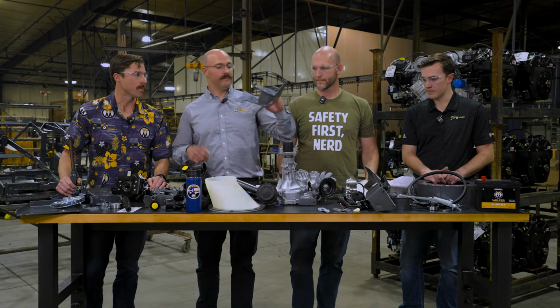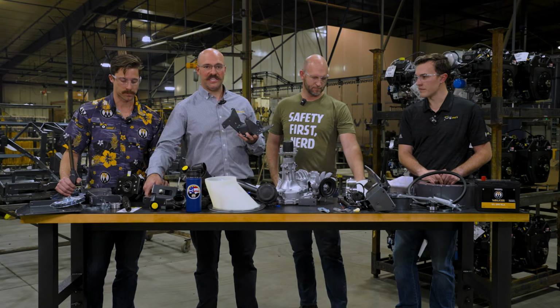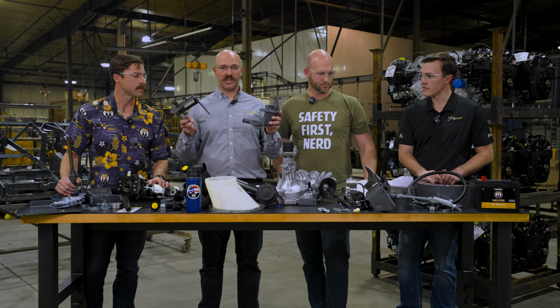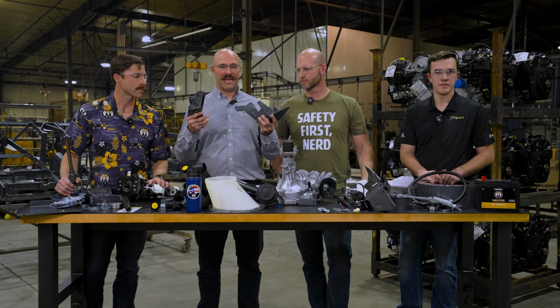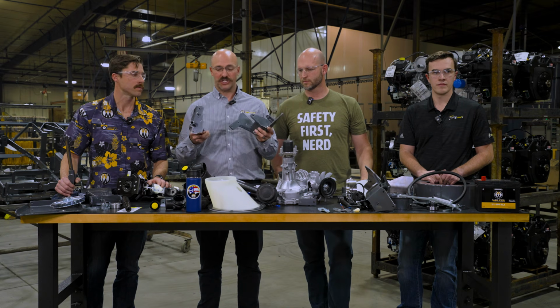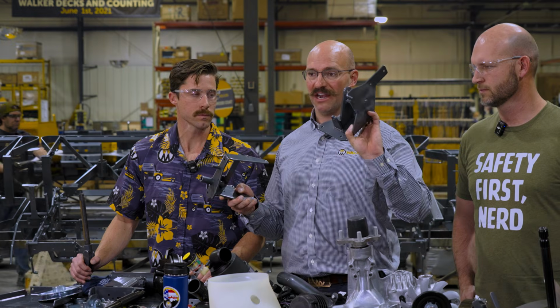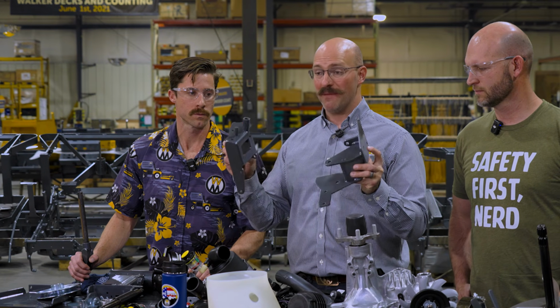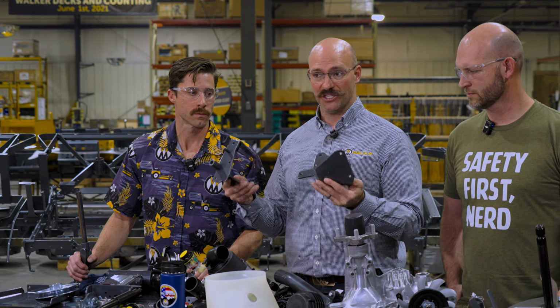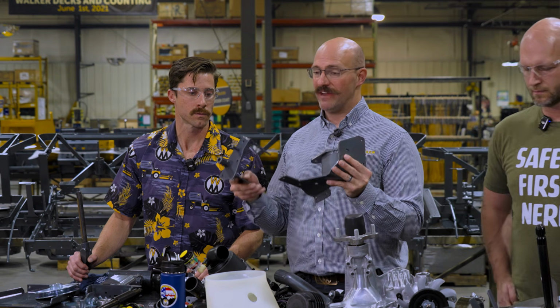All right, I'm up. One of the neat things about the C23i is the way that it's designed structurally. The C23i is very much designed to be a lasered and then bent structure. So you can see we use a lot of flat lasered components, bend them, weld them, paint them, and then they bolt together on the assembly line. So bolt together assemblies, very repeatable.